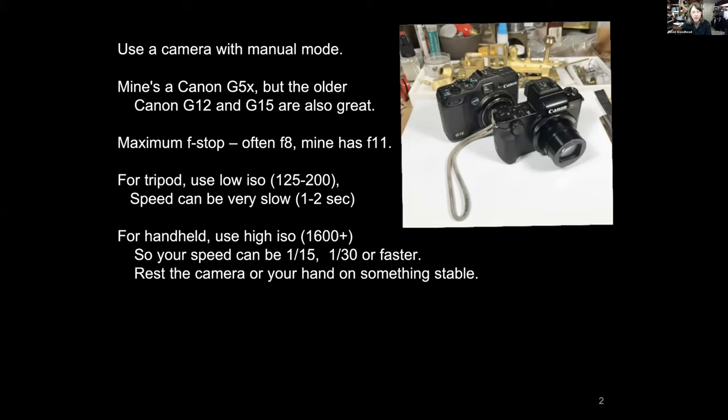The most important thing in modeling is a high f-stop. So you want the smallest aperture, the most depth of field. A lot of digital cameras go to f8, and that's pretty good. One of the reasons that I like these cameras is that they go to f11. So that's a pretty significant jump up in depth of field.